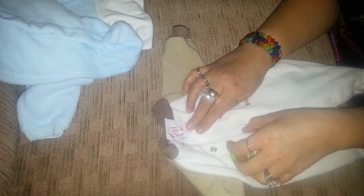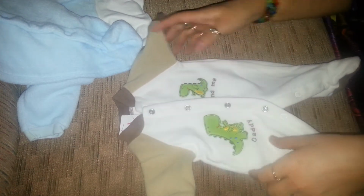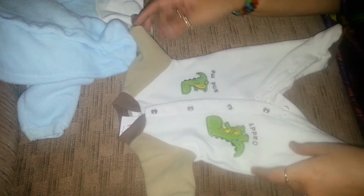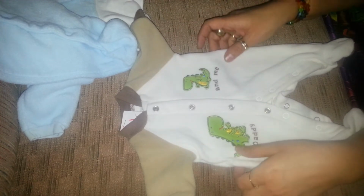This here was 75 cents, I believe. Or $1.91, because it wasn't scratched out. That's a preemie as well. It says Daddy and Me. Totally cute. Albert really liked this one. He said he picked this one out, and he said it was really, really nice.